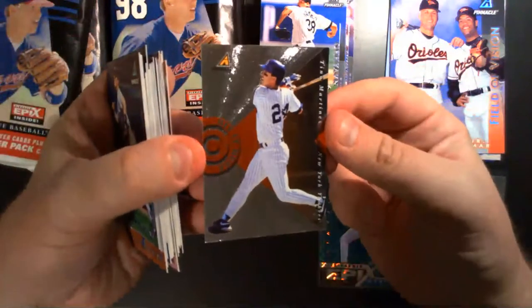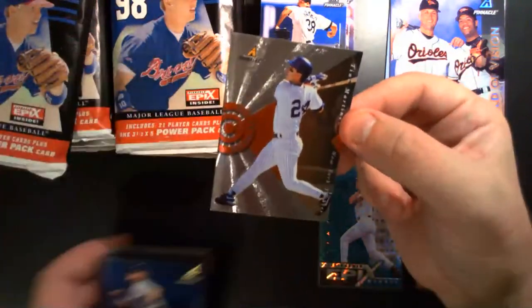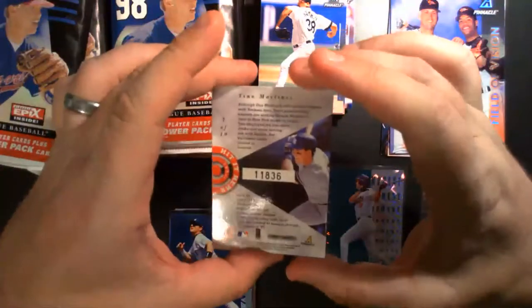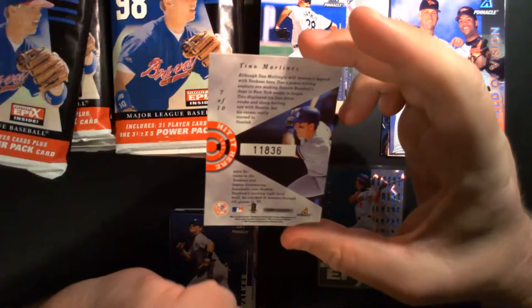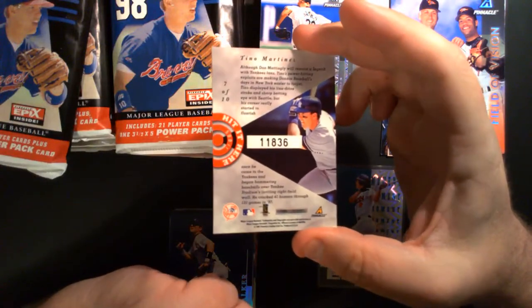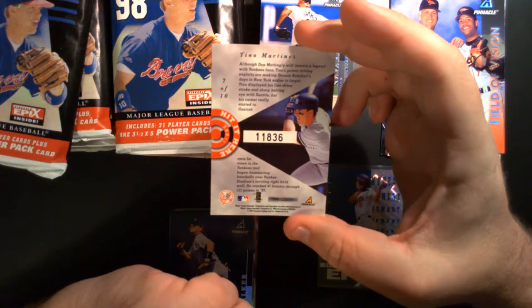And man, another insert. Hit it here. Tino. So that is serial numbered. It does not tell you how many they made, but it is 11,836.